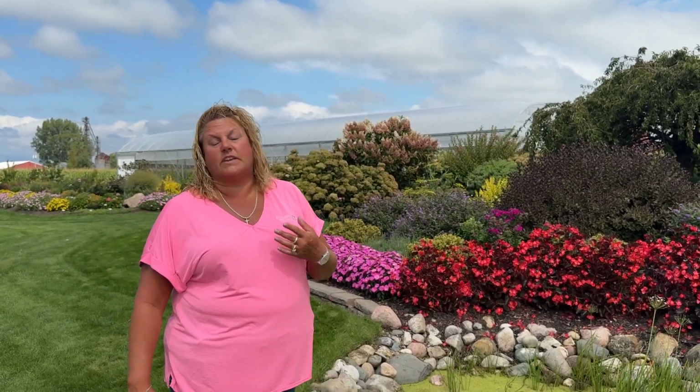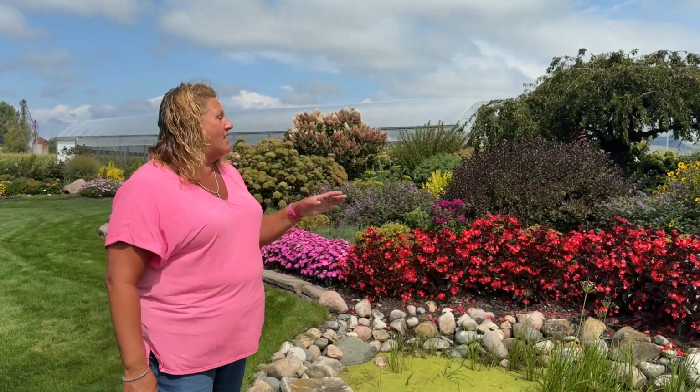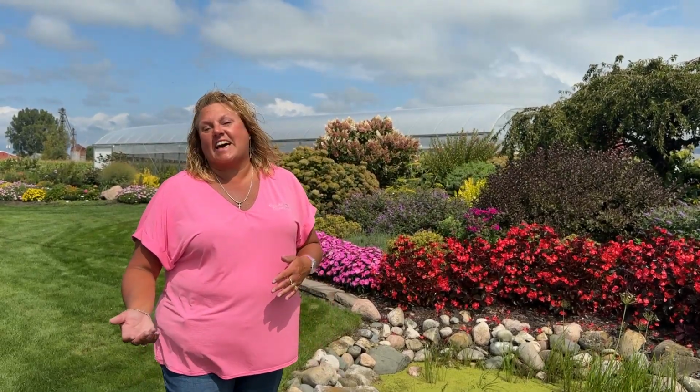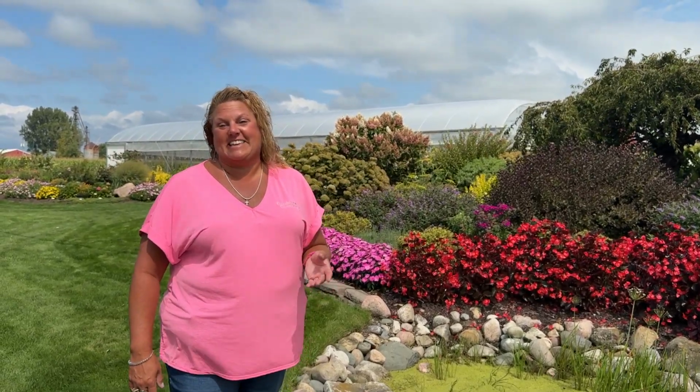These are sunflowers that bloom all summer long. We don't need to deadhead them. They'll just continually send up more and more flowers every week. And just beautiful, beautiful yellow. I know there's a lot of people that don't love yellow in the garden. To me, yellow is a staple that's needed in the garden.